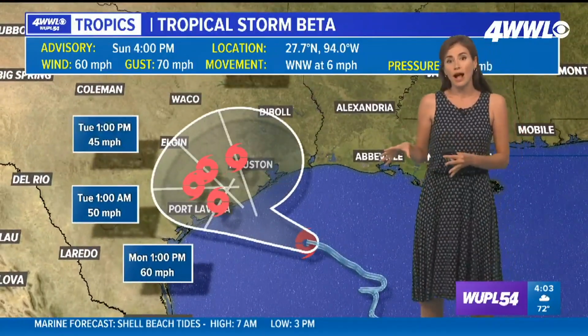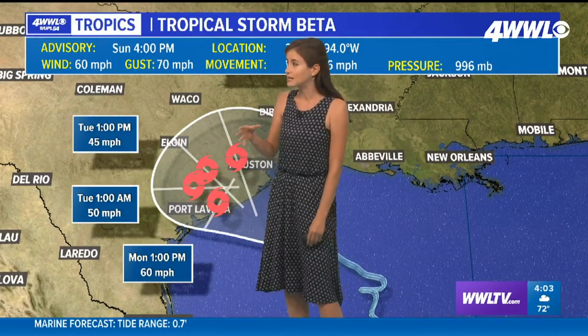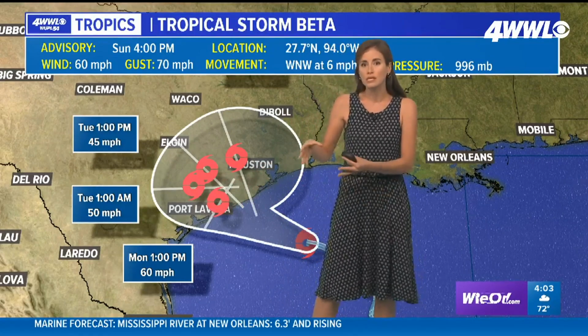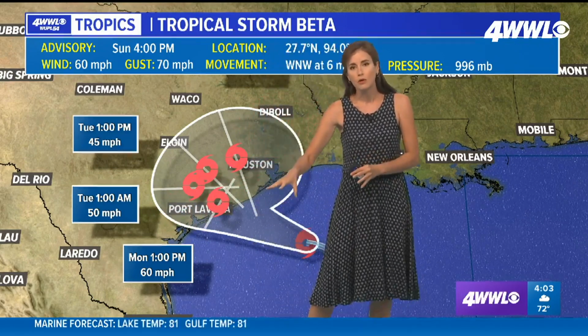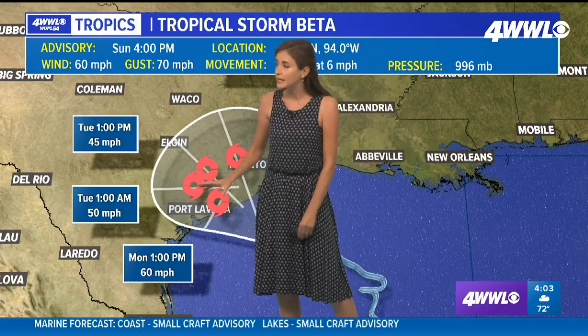So the latest track on Beta, we're expecting it to move to the west as we get into tonight and tomorrow, and a landfall perhaps somewhere between roughly Corpus Christi and Houston may happen on Monday, perhaps late Monday into Tuesday. There is still some uncertainty. A couple of models still keep it a little bit off the coast at that time frame. A few take it a bit farther inland, so we will see.